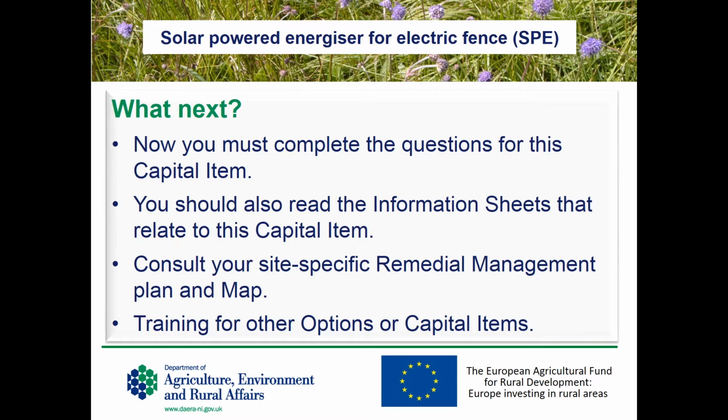Secondly, you should read the information sheets that relate to this capital item. Thirdly, you should consult your site-specific remedial management plan and map. And fourthly, training for other capital items or options should also be completed. The link to this further training will be found on the dashboard of your Moodle site.